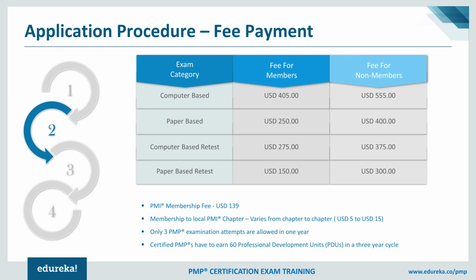Now, only 3 PMP examination attempts are allowed in a year, and then there needs to be a gap of 1 year. So, for any reason, if you're unable to clear your PMP in the first attempt, you still have a couple more attempts to give. But I'm sure that time will not come, and you should be able to clear your examination in the first attempt itself. As far as the renewal is concerned, as I mentioned, once you have successfully completed your PMP certification, you need to renew it every 3 years by completing 60 professional development units. And there also, Edureka courses will help you in gaining those PMP PDUs for renewal.